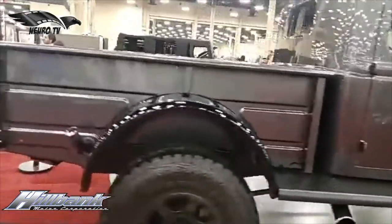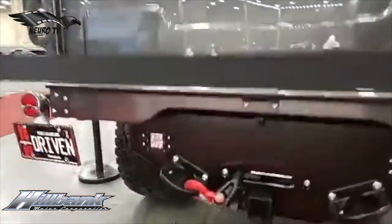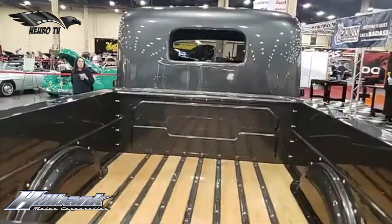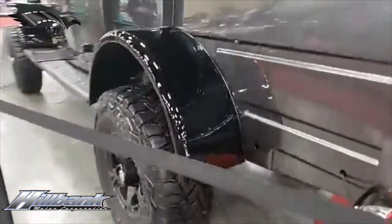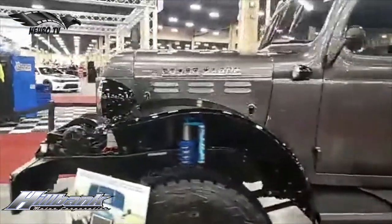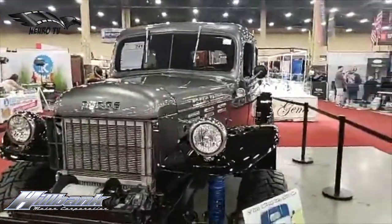Yeah, I think we got a winner, sis. The color is amazing. Got a hitch receiver. So we're all good there. It's got a winch on the back too. So you got a winch front and back. Look at that bed. Holy smokes. Okay, sis, this is my vote. This is definitely my vote right here. Dodge Power Wagon.